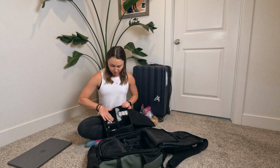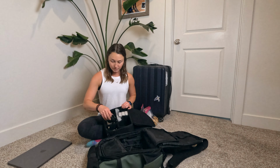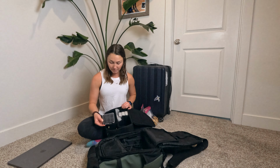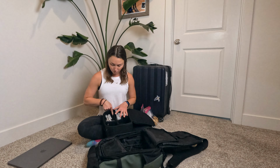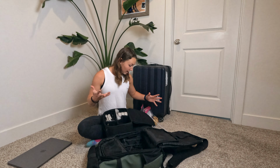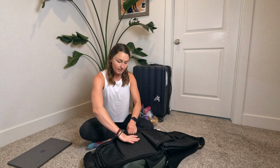Okay, next I've got my drone in here with the remote and all of its batteries. I've also got the little camera filters for the drone's camera. I've got an SD card holder here, and yeah, I think that's all that's going to be in this.